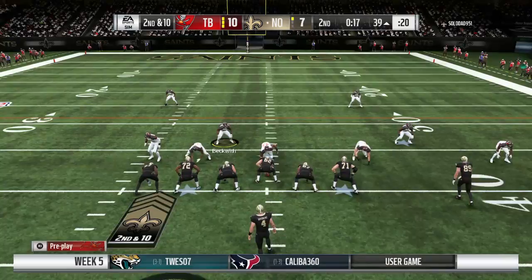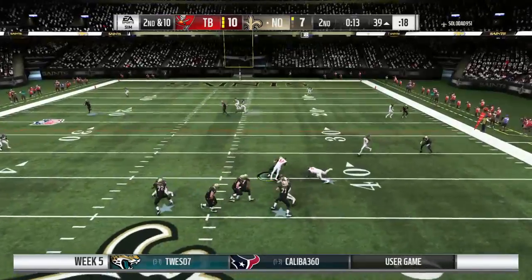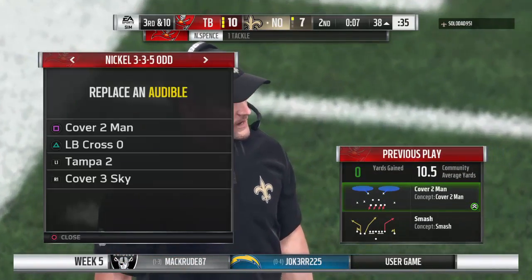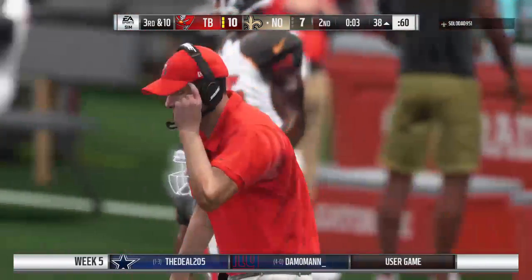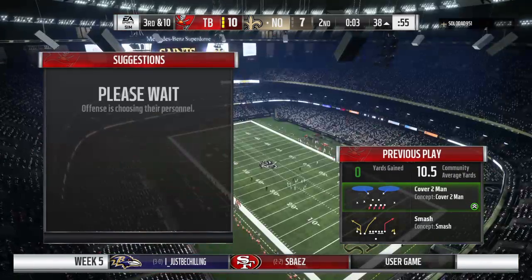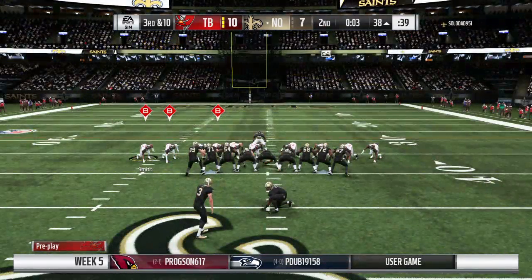So now 2nd and 10 after the incompletion on first down. He'll look to throw. Oh, he stays up. Flush to his right. All in all, no gain on the play, and it'll bring up 3rd. Now whistles and a timeout with 3 seconds left in the first half. So 3 seconds here remain in the half.